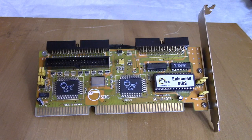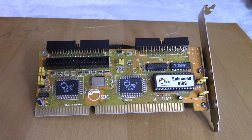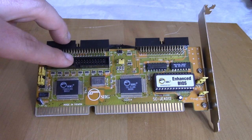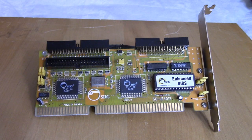All right, so the first expansion card we're going to look at is what I was talking about earlier. This did not come stock with this machine. This was something I added because I was having issues with the built-in IDE controller. This is just a 16-bit ISA EIDE controller. Right here you can see there's a floppy controller, and then we have two IDE connectors for four devices. And putting this thing in really solved my problems.